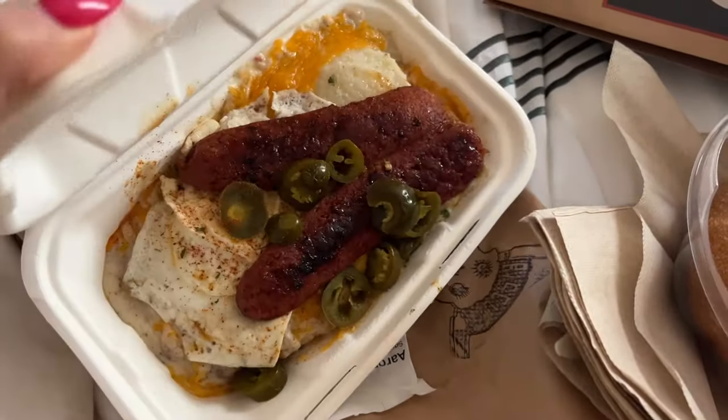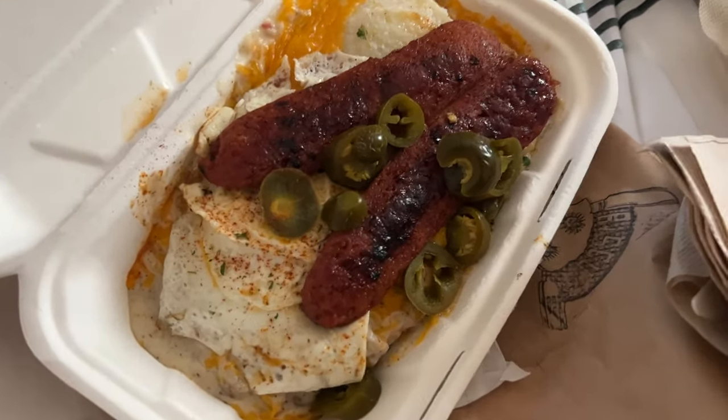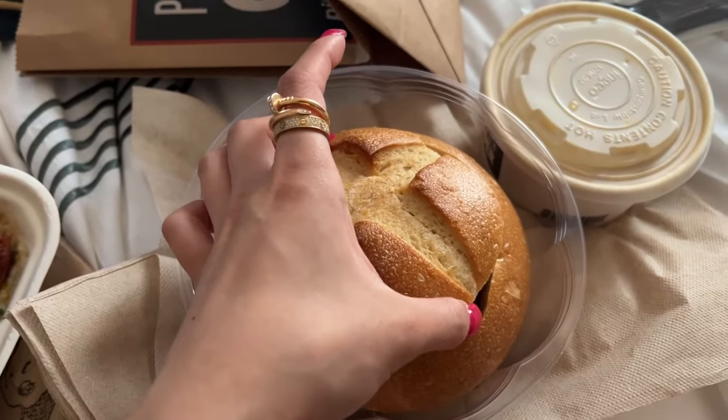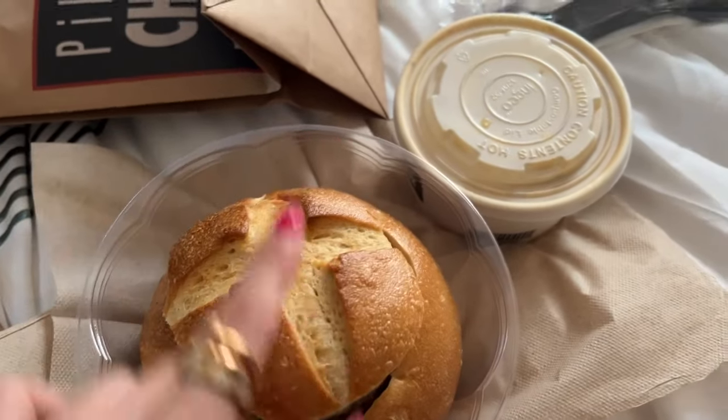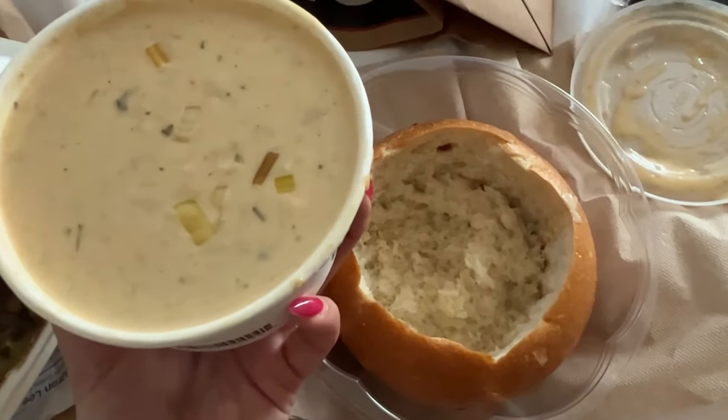So we got the hot mess from Biscuit Bitch, which I'm so excited to dig in. And of course the famous Pike Place chowder. I think we got the clam and crab seafood with the bread, and we got a takeout to go, so we're just gonna pour that right in. Okay, this is gonna be messy. So this is crab and oyster. I love how it's right in the bread bowl, so cute. It's so flavorful. The takeout was so much easier. After we got the credit card figured out, online paying, it was like a 2 minute wait.